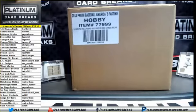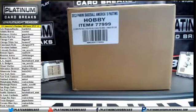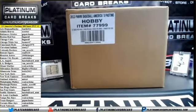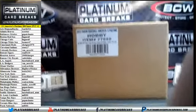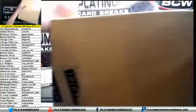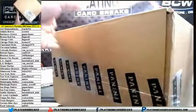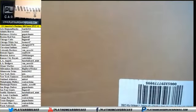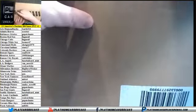Here we go, guys. America's Pastime 2013 baseball. We have a six-box inner case, PYT number one. I'm going to open up the master. We'll roll a die to determine which inner we use, and we'll be off to the dirtiness. Lots of hits in this stuff, so it should be fun. Should be fun times.